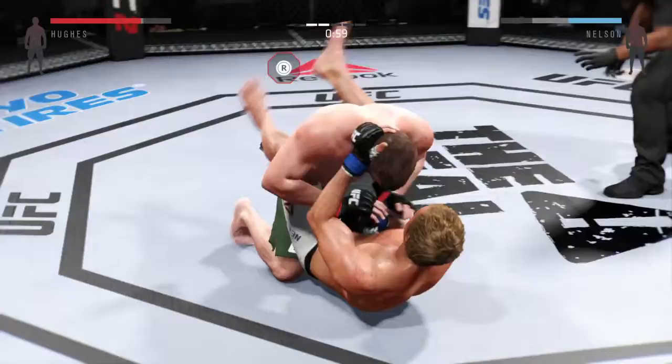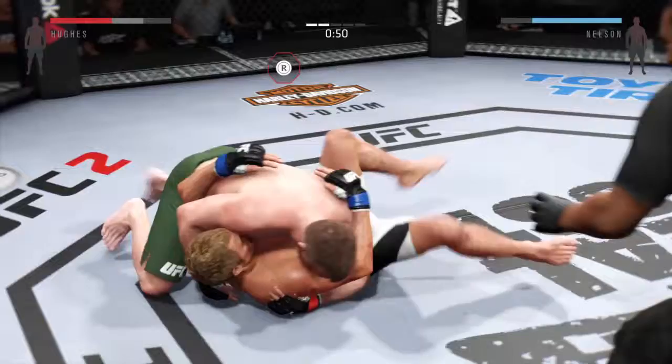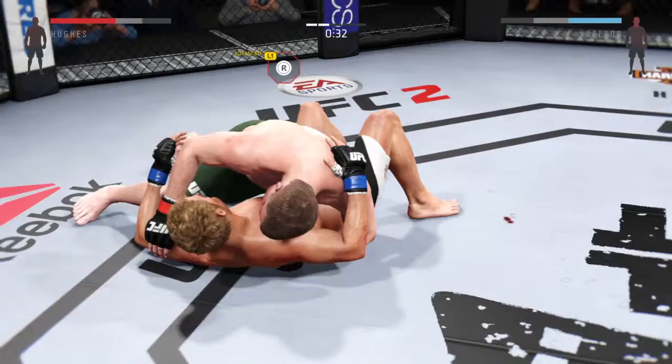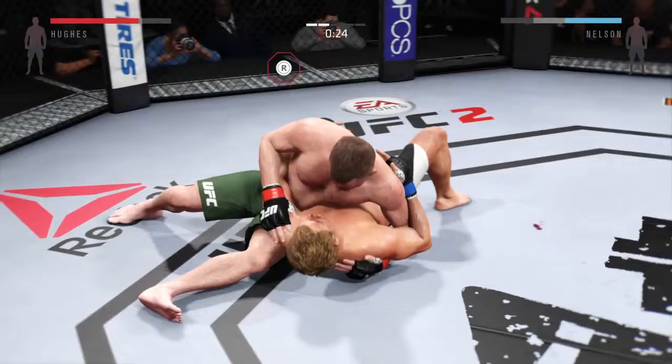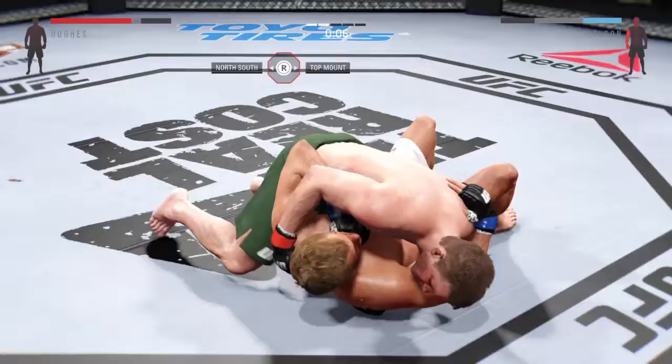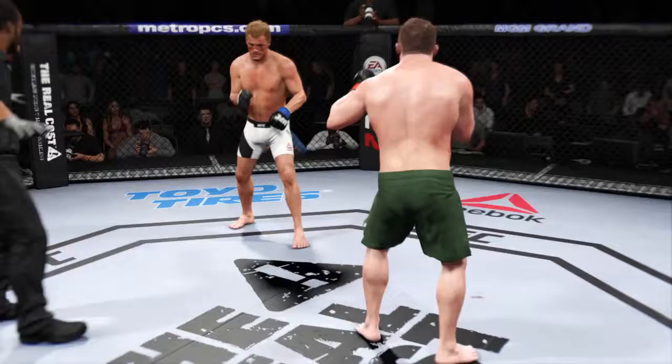Under a minute. He's moved into half guard again. Short elbow, short elbow. Right hand. Hughes with a punch that connects. Man, a ton of damage has been done, and his left eye is really starting to swell up. Seconds. Big right hand. Hughes is inside control again. And there's a reversal. That'll do it for round number two.